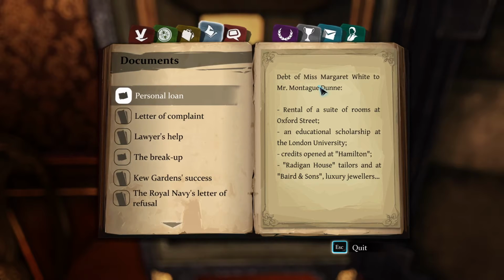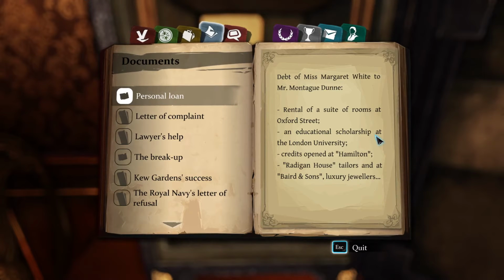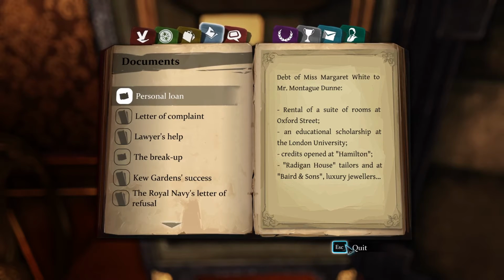Personal loan. Debt of Miss Margaret White to Mr. Montague. Rental of a suite of rooms at Oxford Street. An educational scholarship at London University. Credits open at Hamilton, Radigan House Tailors and Baird & Son Luxury Jewelers. Oh, so he did a personal loan. So it's not just for free. Interesting. The smartass. So then he can go to her and say, well, if you don't do me little favors, I take everything out, or you have to repay me. Dirty bastard.